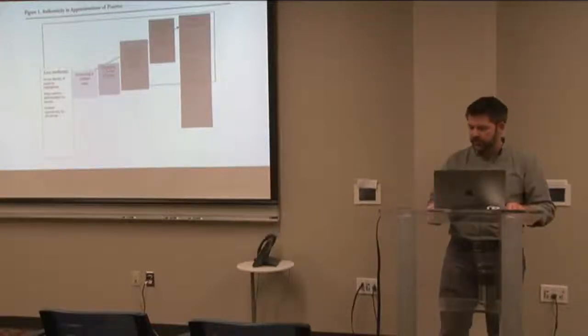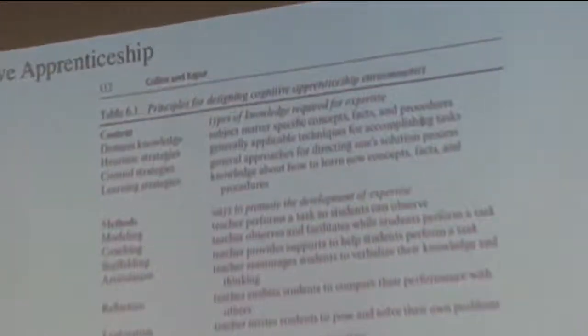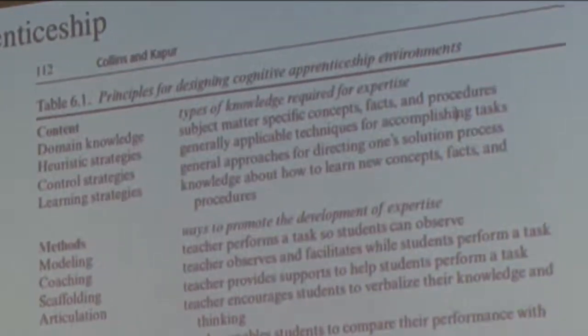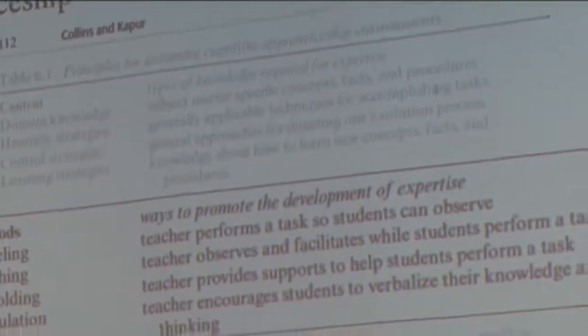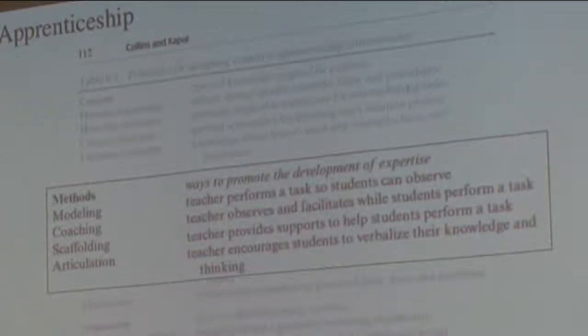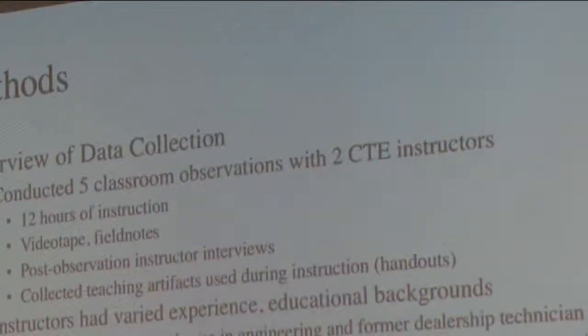To do this, we're pulling from the cognitive apprenticeship framework. The cognitive apprenticeship framework looks at methods of connecting types of knowledge required for expertise with learners. While we are not interested in learning per se, we are interested in the methods of promoting expertise. Specifically, we're interested in modeling. When you get to some of the lower methods like coaching, you're actually getting into doing the activity, whereas in modeling, the teacher's still in control, they're still at the front of the classroom, they're doing all the work, and they're beginning to model in different ways the behaviors and knowledge and skills that they want students to pick up on.